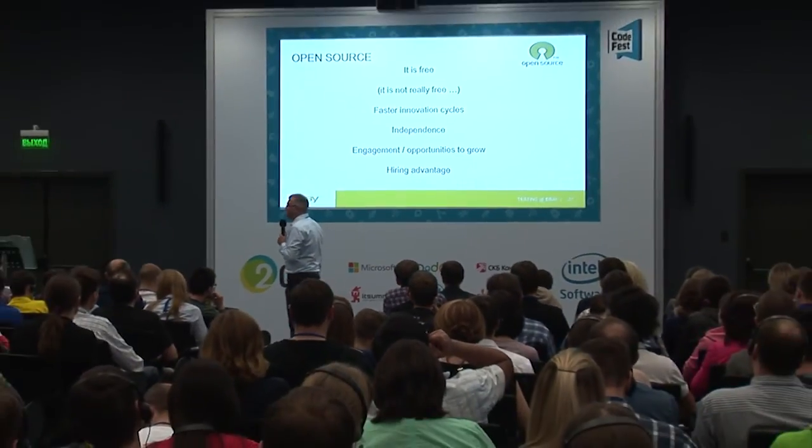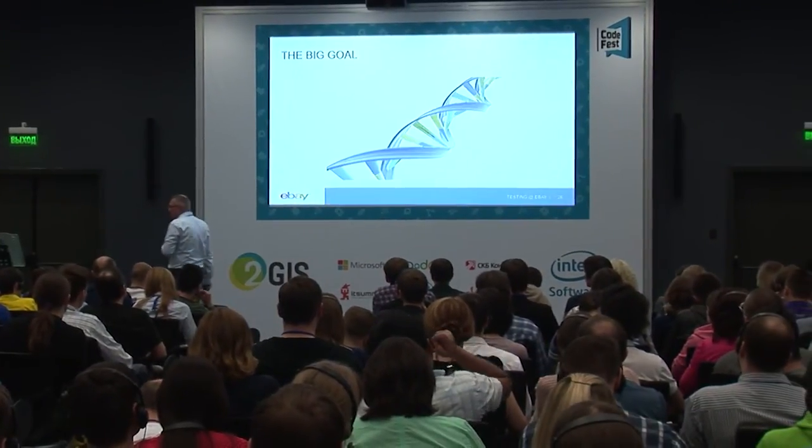It gives you independence, and also for your people, it gives you engagement and opportunities to grow. People come to us because they can work on open source. And that in itself helps this whole thing about getting more productive, getting really good people. Productivity usually comes with having good people on board in the first place. And then you can hire them much easier because you can say, hey, you can actually work on very, very cool stuff here.